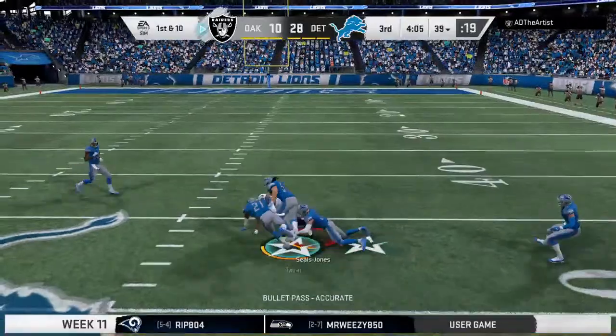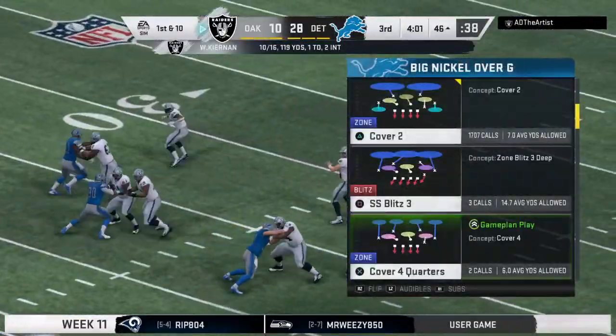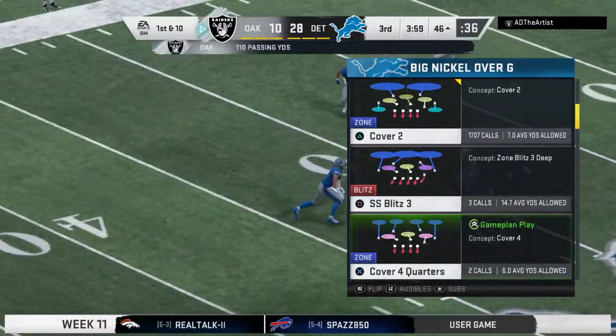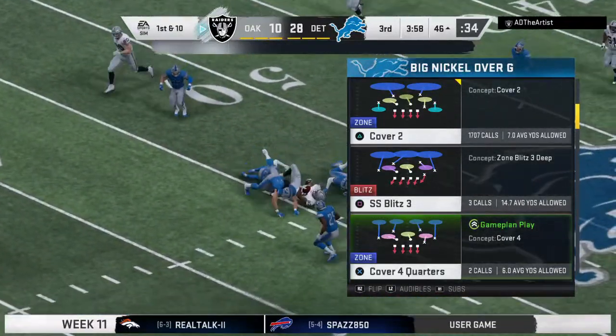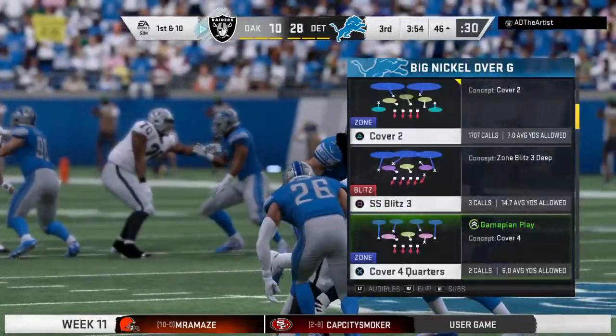Looking to throw. Got a man open. It's Ricky Seals-Jones. And he'll be taken down, but not before he works it past the 50. Give him a first down. 15 yards that time for the Raiders. First down, Raiders.